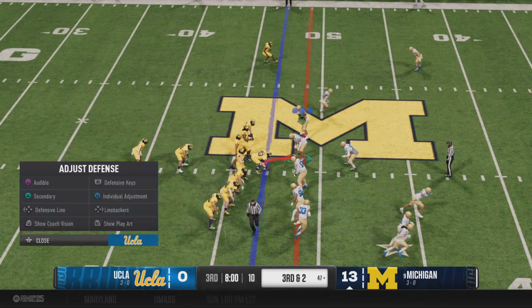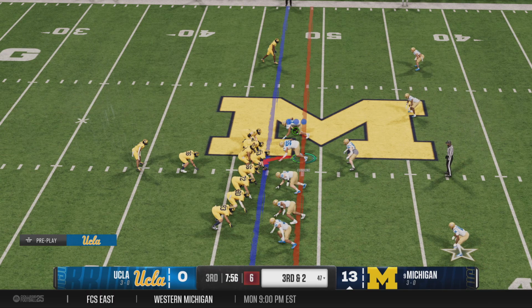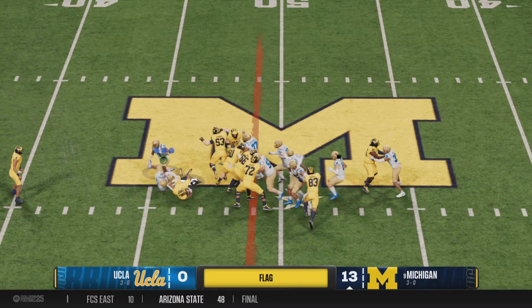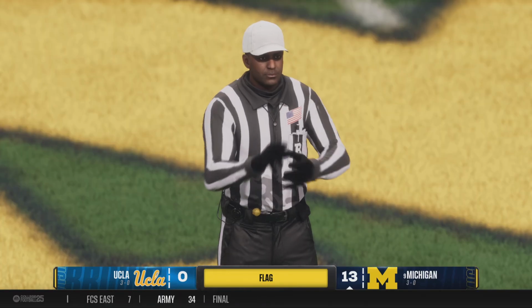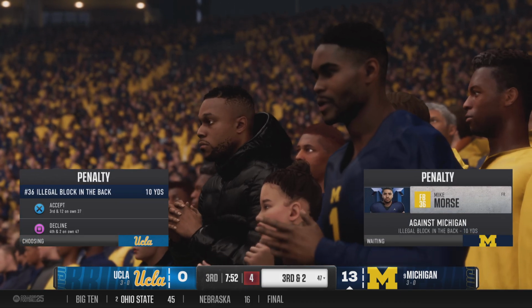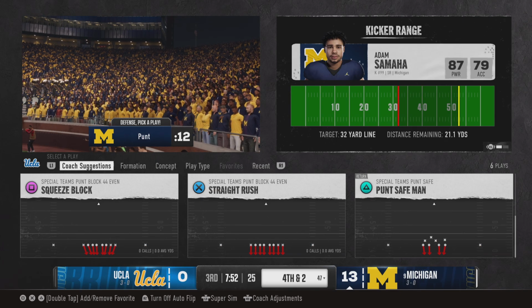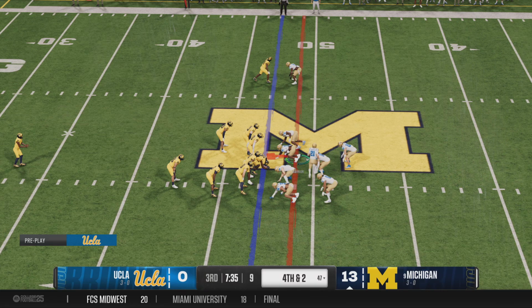Play number 7 on this drive, and it'll be 3rd and 2. They'll try to move the chains on the ground. He's brought down, but there's a flag on the field. Let's see what the call is. Illegal block in the back. Offense. This defense happy with how that last play turned out, so they'll decline the penalty. The Wolverines will punt this one away.